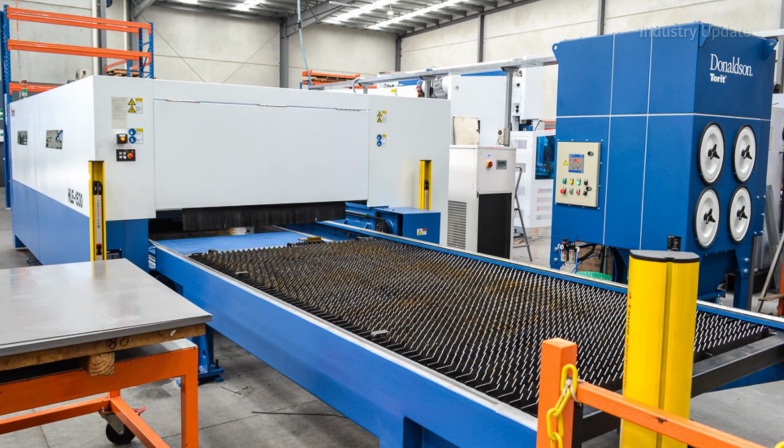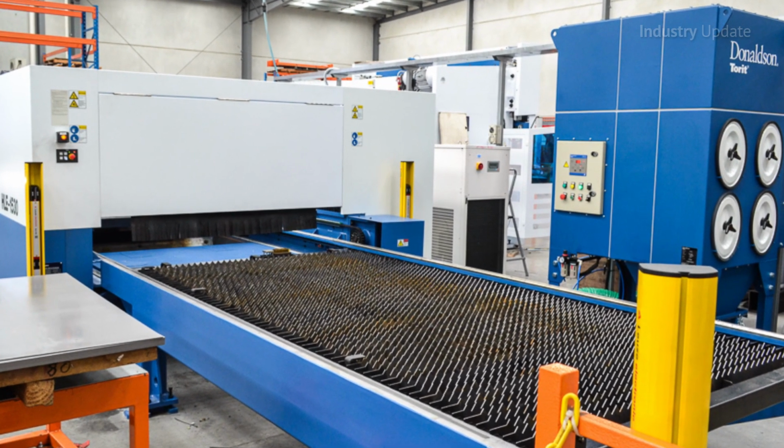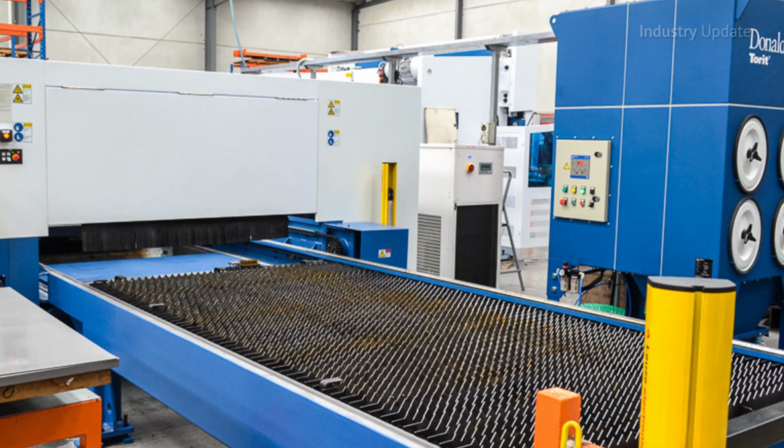John Flynn is the Managing Director of the Dandenong-based manufacturing company, and he says that the decision to buy a Yawei fibre laser from Applied Machinery was an easy one. The Yawei HLE is constructed on a rigid frame using high-quality components such as a 2 kilowatt IPG fibre laser source, a Swiss Ray Tools cutting head and a German Beckhoff CNC control system.